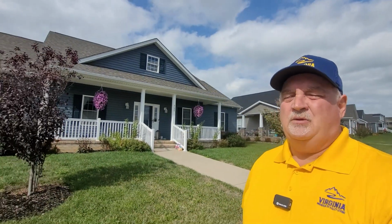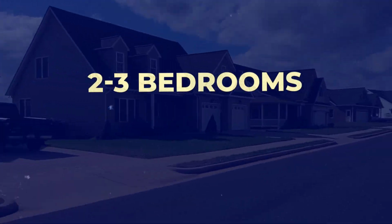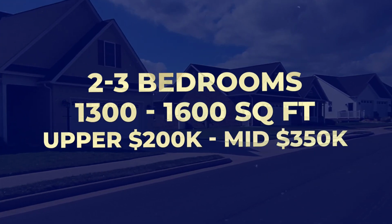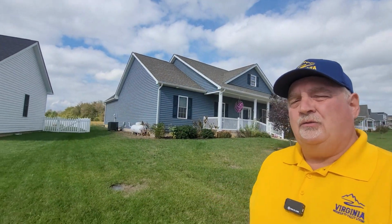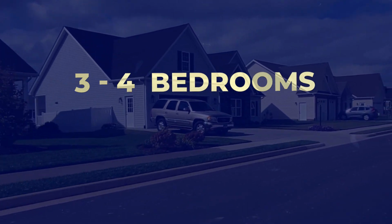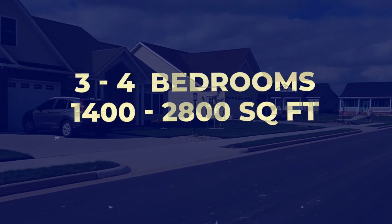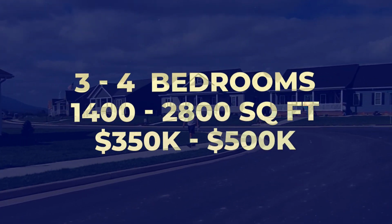Most townhomes in the neighborhood have either 2 or 3 bedrooms and between about 1,300 and 1,600 square feet, and their values range from the upper 200s to about the mid 300,000s. Single family homes in Stone Valley usually have 3 or 4 bedrooms and range between about 1,400 square feet and about 2,800 square feet, and their values range from about $350,000 to $500,000.